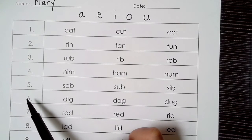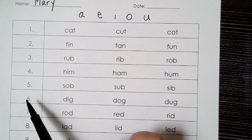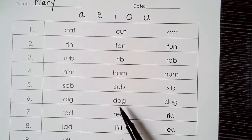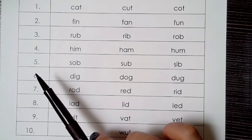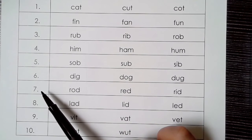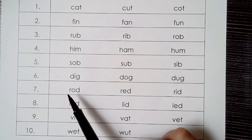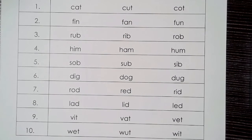Number 6, dug. Dug. Left, middle, or right? Dug. Number 7, rod. Rod. Is it left, middle, or right? Rod.